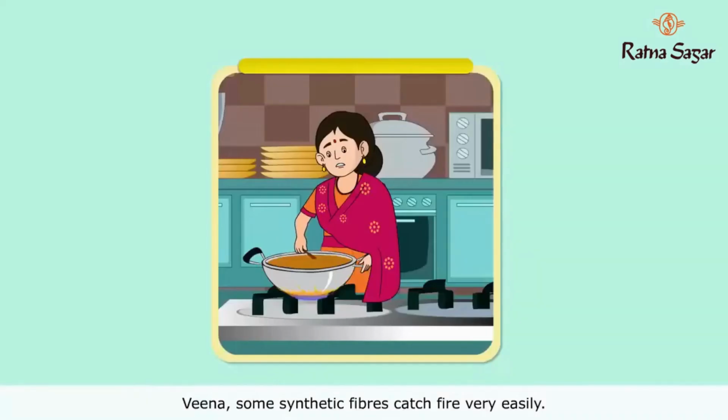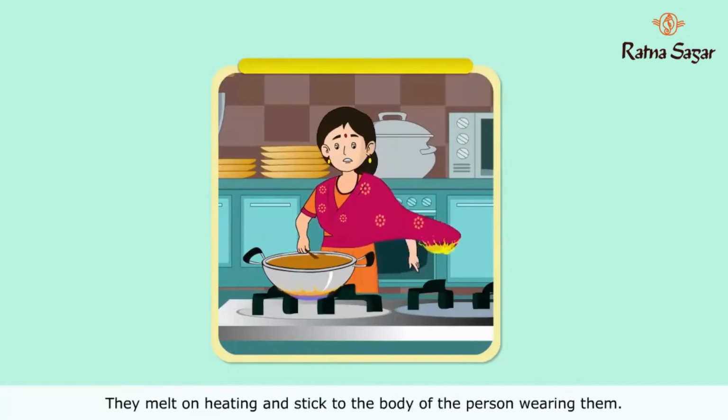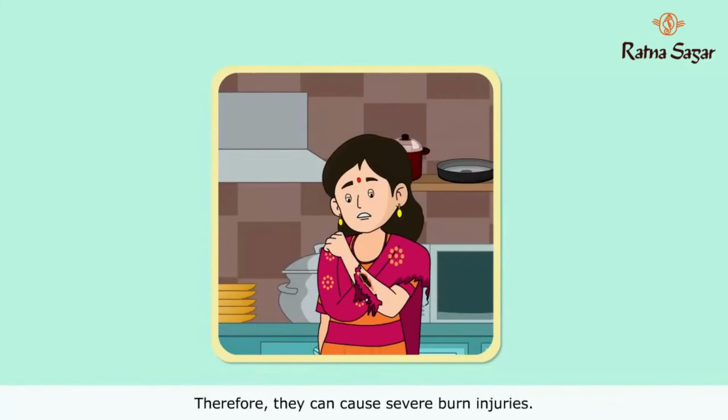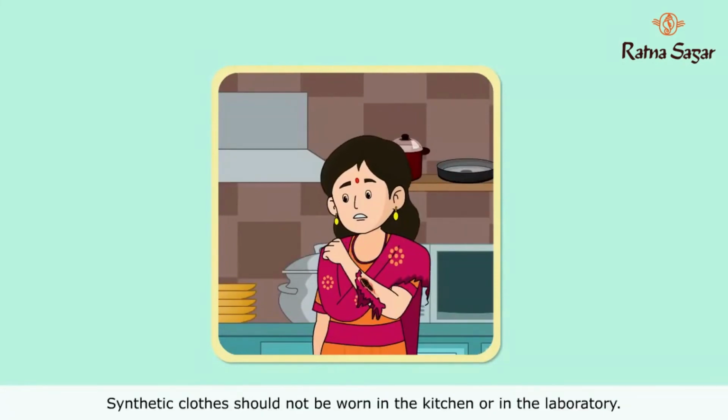Veena, some synthetic fibers catch fire very easily. They melt on heating and stick to the body of the person wearing them. Therefore, they can cause severe burn injuries. Synthetic clothes should not be worn in the kitchen or in the laboratory.